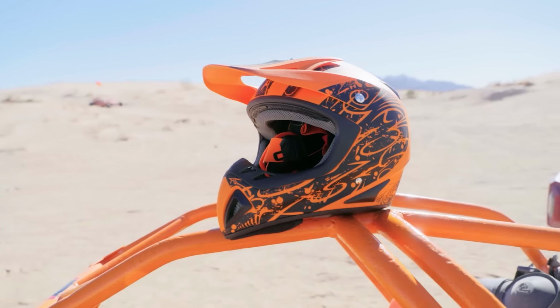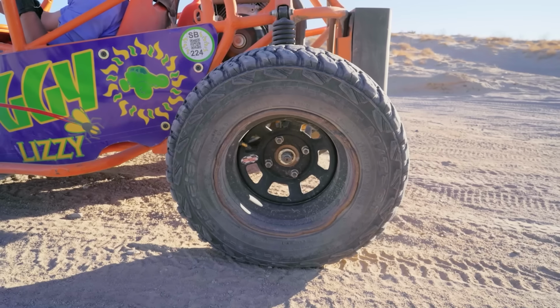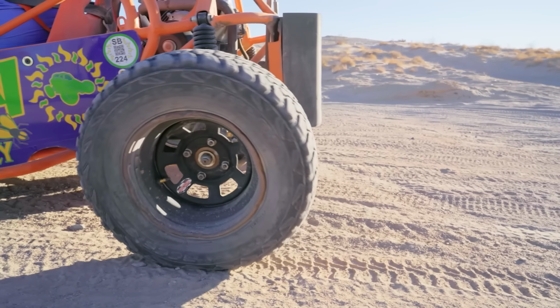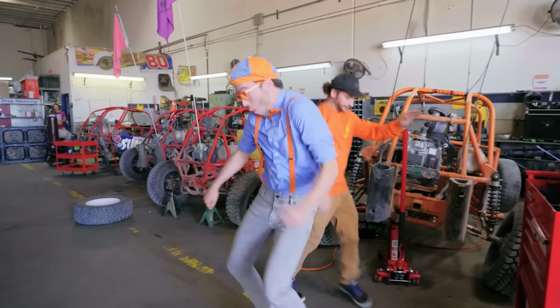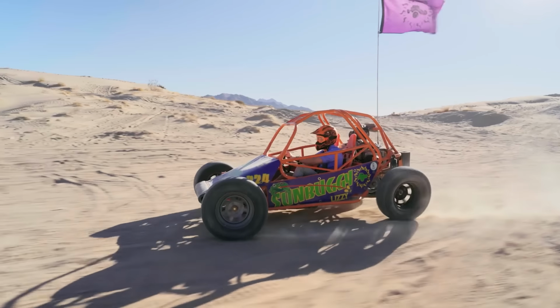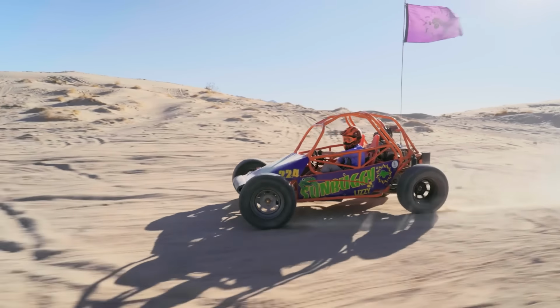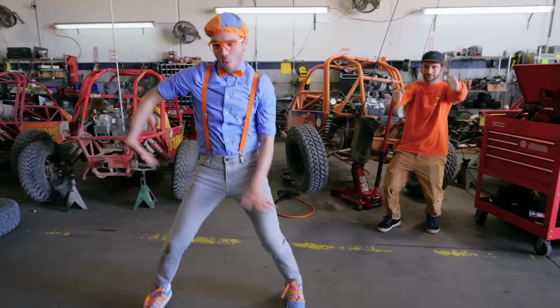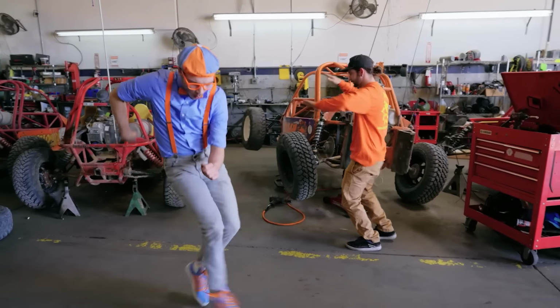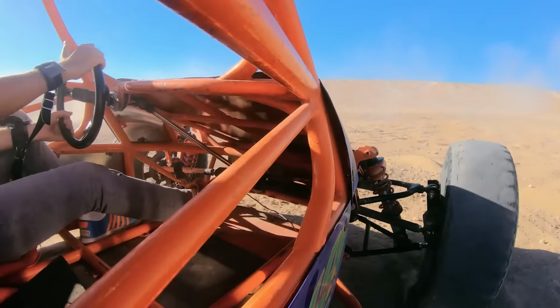Do you hear that? Do you know what kind of vehicle makes that sound? Yeah, a truck or a car. Hey, for this next song, let's dance like we're driving a car. Hit the gas, hit the brake, hear the engine.